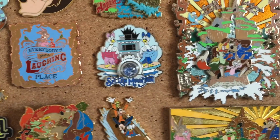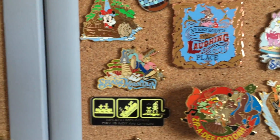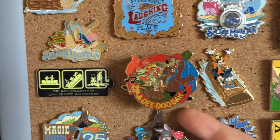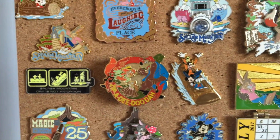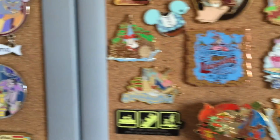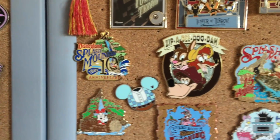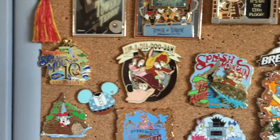On the other side we have my other Splash Piece of History pin, OE there, Tokyo Disneyland, older open edition. This pin sticks out a lot. It has a music box in it, but the battery in it is unfortunately dead. That Splash pin is also from Japan. Cute Minnie, old Hidden Mickey, and old anniversary. This Zip-a-Dee-Doo-Dah pin I just recently got from the Walt Disney Family Museum.